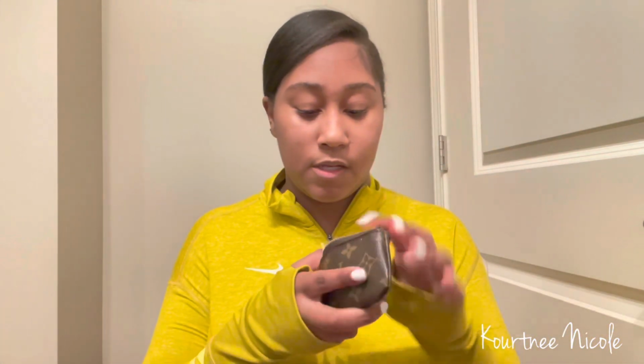Next thing I have is my coin purse. This is the Louis Vuitton key pouch. I just keep my coins in here. Next thing I have in here is my blue light glasses. I'm gonna keep it on.